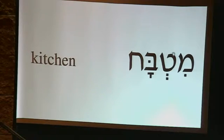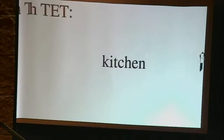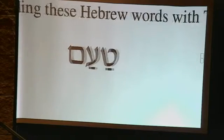All of the Semitic languages, including Hebrew, are typically based on 3 root letter word systems. So once you know the 3 root letters of a word, you can usually kind of guess what other words are. So if I tell you that someone is a tabach, then you say, oh, I know, that has to do with a mitbach, the kitchen, or vice versa. And a lot of words like that.